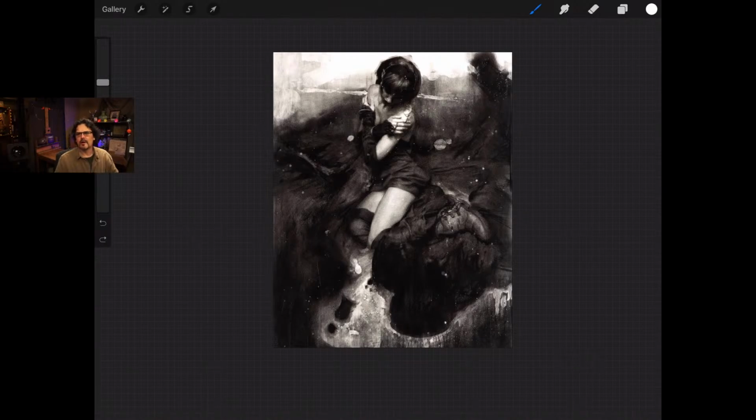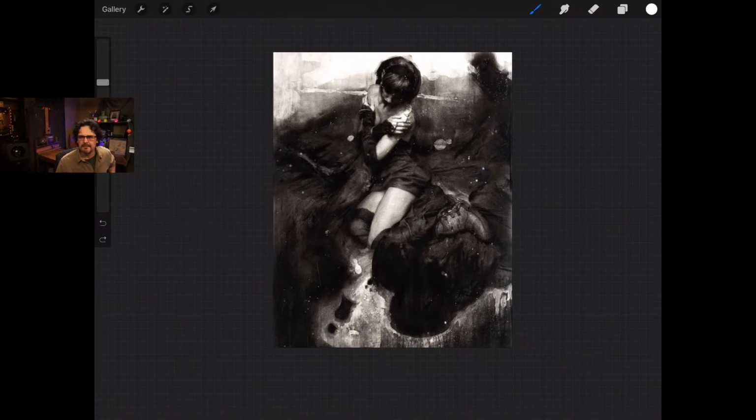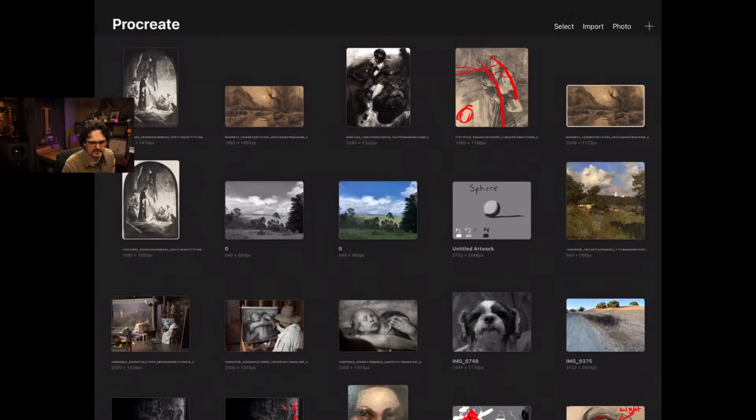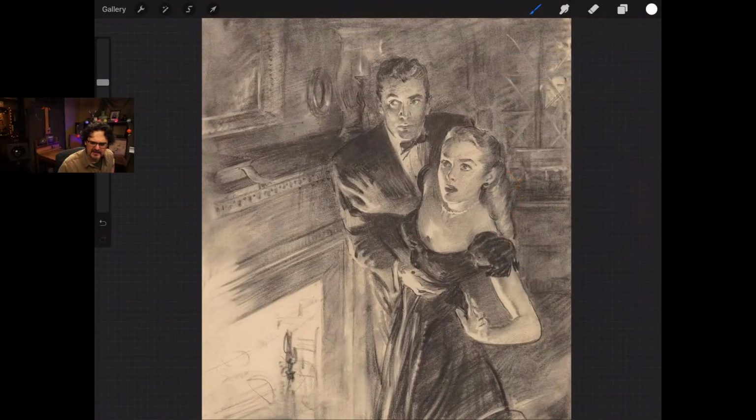Yeah, okay, so this is great. This is really great. So Claudia says, I don't find it pleasing. It's more jarring to my psyche. Yes, exactly. And that's kind of the purpose of it. It's a little more edgy and contemporary. And when you think about this versus this, how do these compare psychologically?